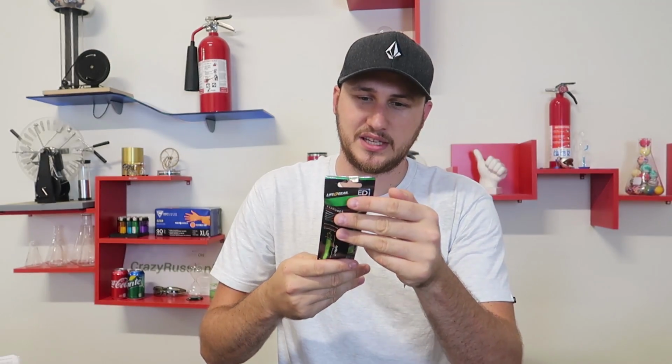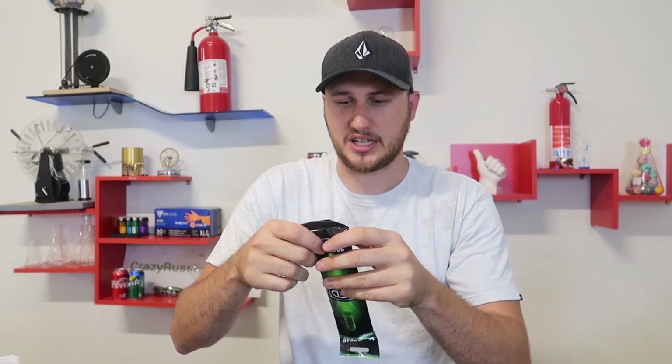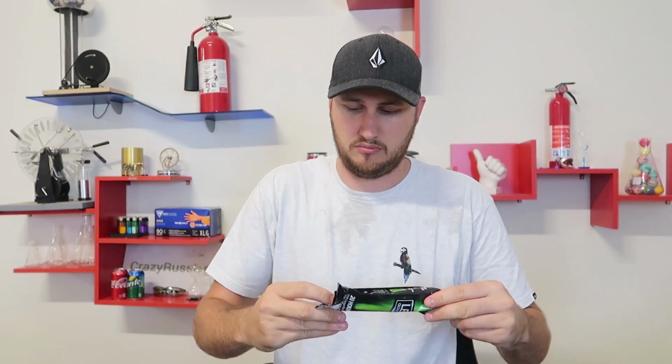Next weird product, LED glow sticks. Can you believe it? Do they even work like actual glow sticks? Because glow sticks are really mesmerizing and they're so unique. When you snap them and they glow, it's like magic. Well, let's see if these LED glow sticks are actually going to be just as fun as real glow sticks.